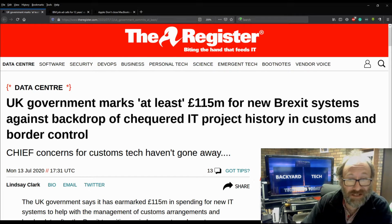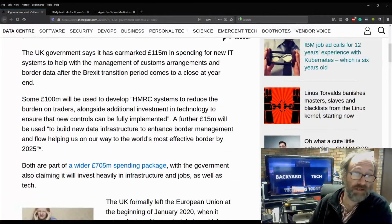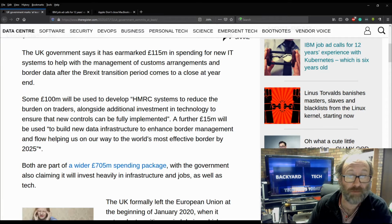UK government marks at least £115 million for new Brexit systems against backdrop of checkered IT project history in customs and border control. Chief concerns for customs tech haven't gone away. The UK government says it has earmarked £115 million in spending for new IT systems to help with the management of customs arrangements and border data after Brexit transition period comes to a close at year end.